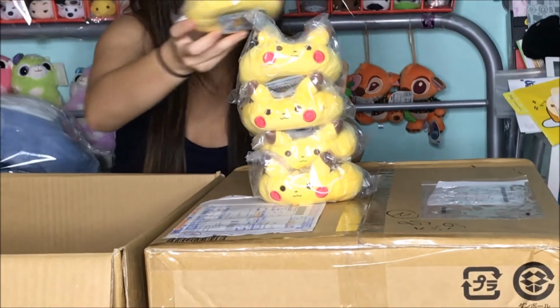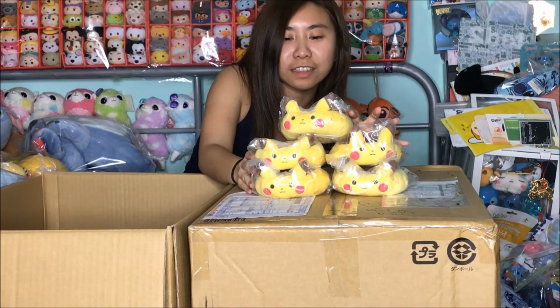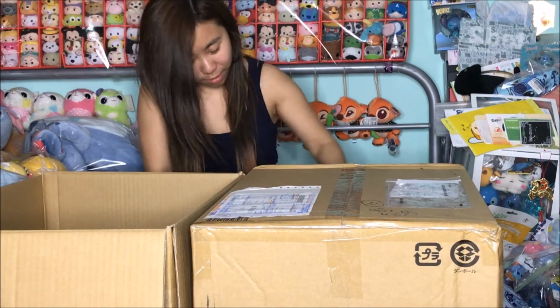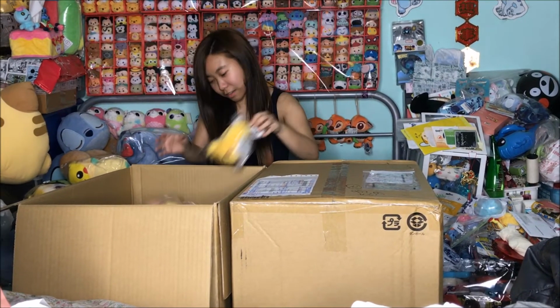They're bigger than I thought. I thought they would be smaller. I just stacked them up. Here you go. You see, this is how they look. Pretty cute, huh? So I just put them back in here, so I can open the other one because I have no space on my bed.